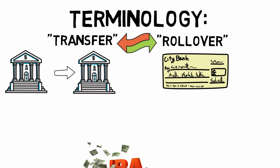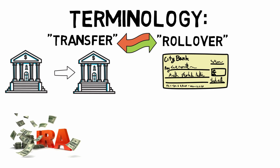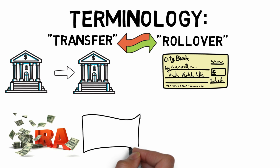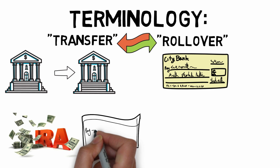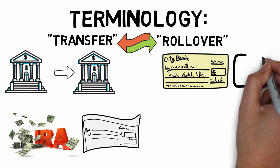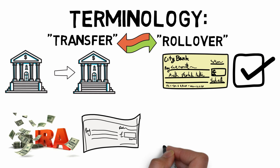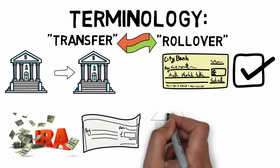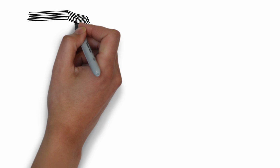Alright, side note over. So the second step once you've decided to roll over your TSP is to open an IRA account before you start any other paperwork. You could of course just have the TSP write a check to you, but it's much faster and, let's face it, probably easier to directly transfer the funds into an IRA that has already been opened. This also reduces the likelihood of running into issues with the IRS that I, again, explained earlier. When you make the transfer, you're going to need to provide your bank or brokerage account number and your IRA account number before moving on to the next step, which is to complete the required TSP paperwork.